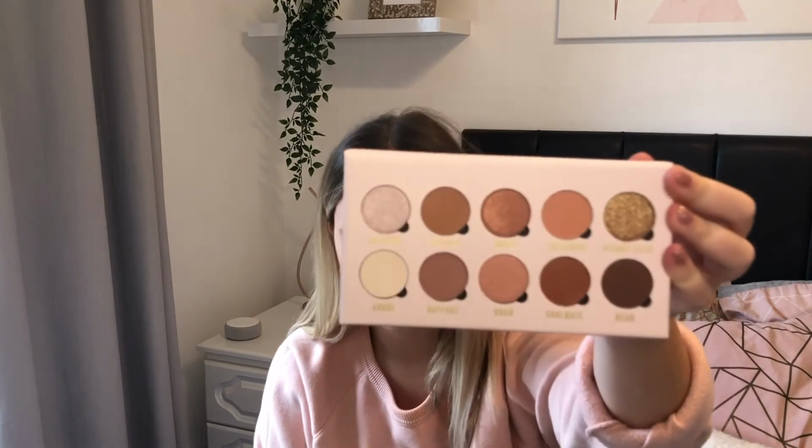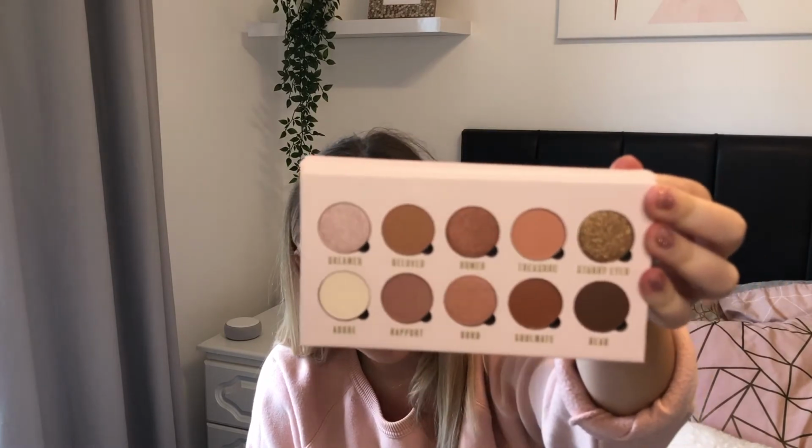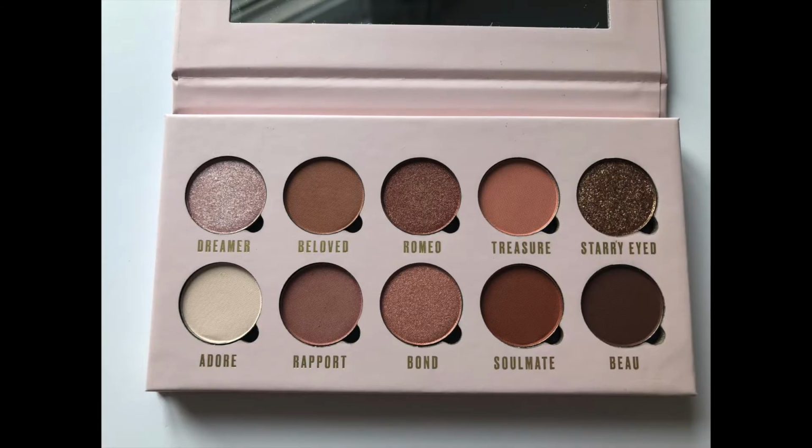Okay, so then I've got 3 Makeup Obsession palettes, which I actually didn't know were part of Makeup Revolution. Now I won these in a giveaway the other week, so let's have a look. This one was my favourite, so that's all pinks. That one's called the Be in Love palette, and all the colours are called things like Adore, Bond, Soulmate, Beloved, Dreamer. It's really cute. I love when palettes have a proper theme, like the Urban Decay ones. Just makes me happy inside, I don't know why.